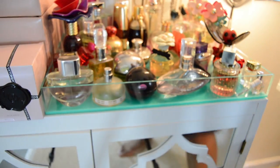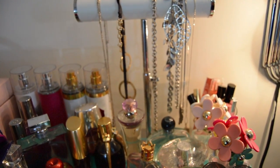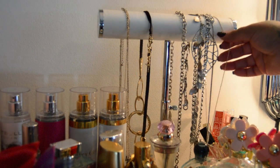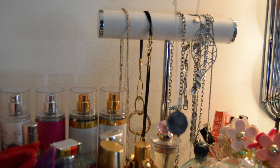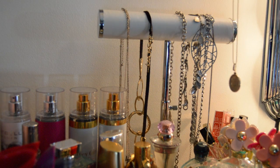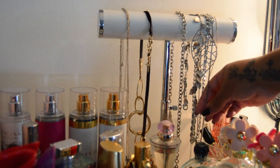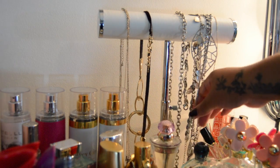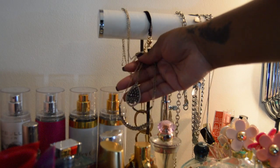Now I also have this jewelry rack. I believe that's what you would call this. So I have some necklaces. My dad actually made that for me with, I think, one of the rare coins. He collects coins, so he actually had that for me, and I believe Christmas. He gave it to me last Christmas.